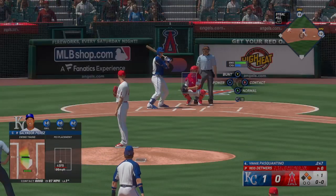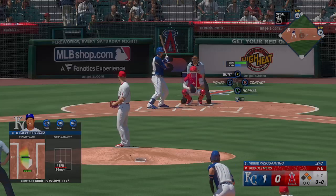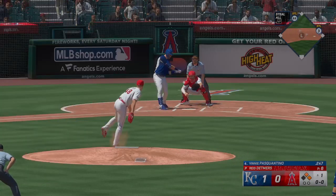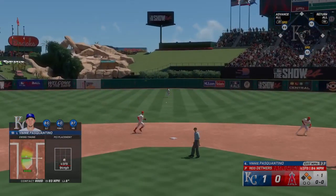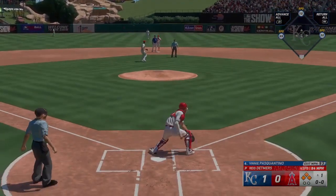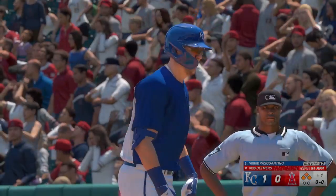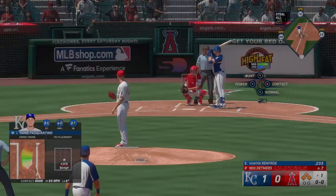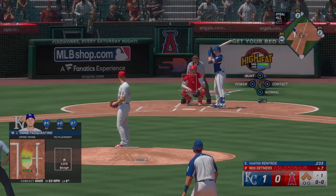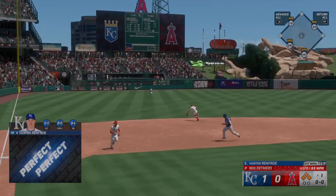Vinny Pasquantino now at the plate. Ripped into center, base hit. Trout hustles it back in. They hold him at third base, and now the bases are loaded. Wastes no time there. Other than ripping one into the gap or blasting one over the wall, there aren't a whole lot of hits that are more satisfying than a sharp grounder.